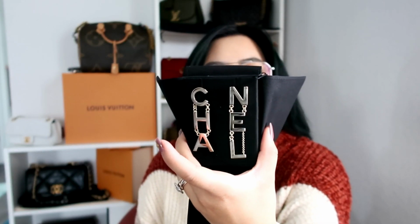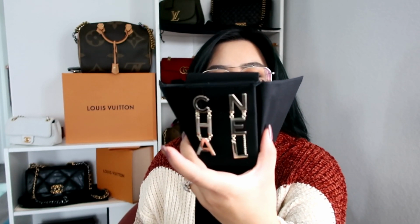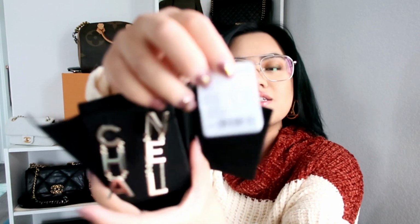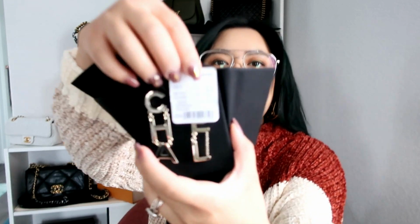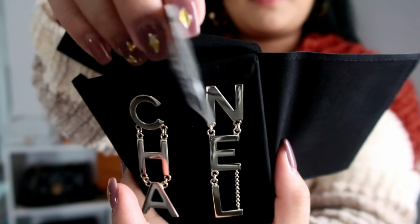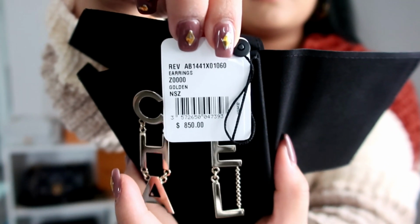Okay, is it just me or is this crooked? What the heck? Let me see. Does it look crooked to you guys, this L? Okay, anyways, this is made in Italy. Here is the style code for you guys. So excited. Okay, let me try these on now.